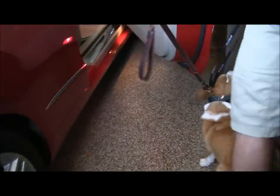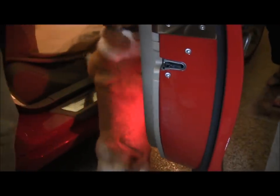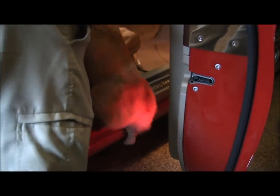Yeah, let me see. All right, am I ready? Come here, babe. Hop, hop, hop. Good girl, hop, hop. Good. Good girl. Come on, okay. Getting in the car? No, actually, if I do this a little bit, she'll just start jumping in. I won't have to touch her anymore.